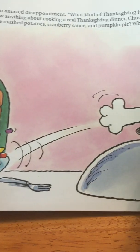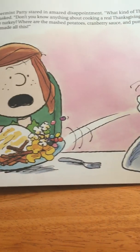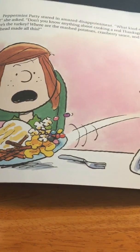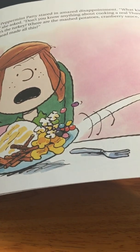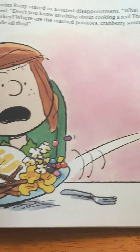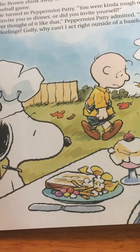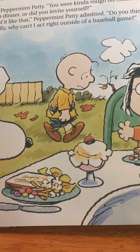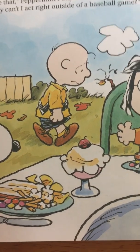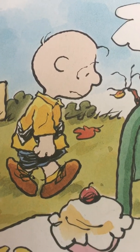Peppermint Patty stared in amazed disappointment. "What kind of Thanksgiving is this?" she asked. "Don't you know anything about cooking a real Thanksgiving dinner, Chuck? Where's the turkey? Where's the mashed potatoes, cranberry sauce, and pumpkin pie? What blockhead made all this?" Charlie Brown slunk away from the table, feeling even lower than he did after losing a baseball game.